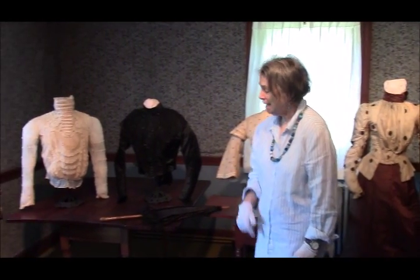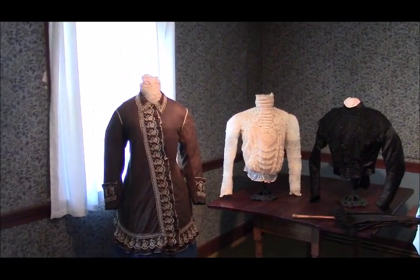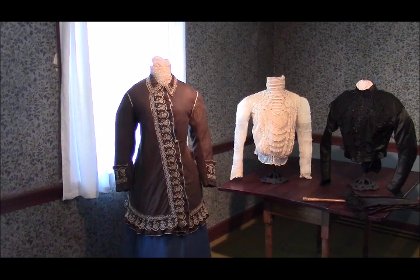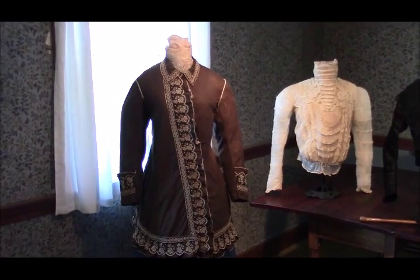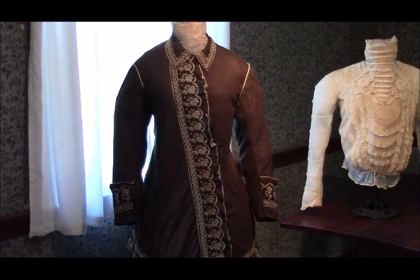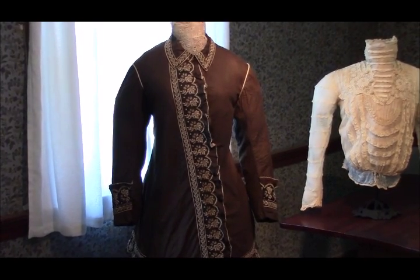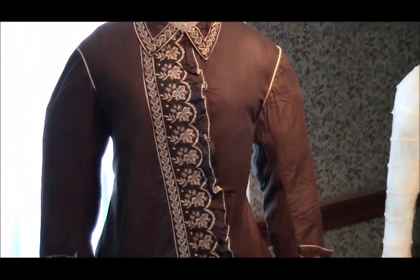The first garment is a wonderful cotton top that has a long bodice and very ornate sleeves. The trim is put on slightly on the diagonal, which was characteristic of the 1870s when I believe the jacket was made and worn. At that time they sometimes did things that were not balanced. They liked things that were a little bit offside.